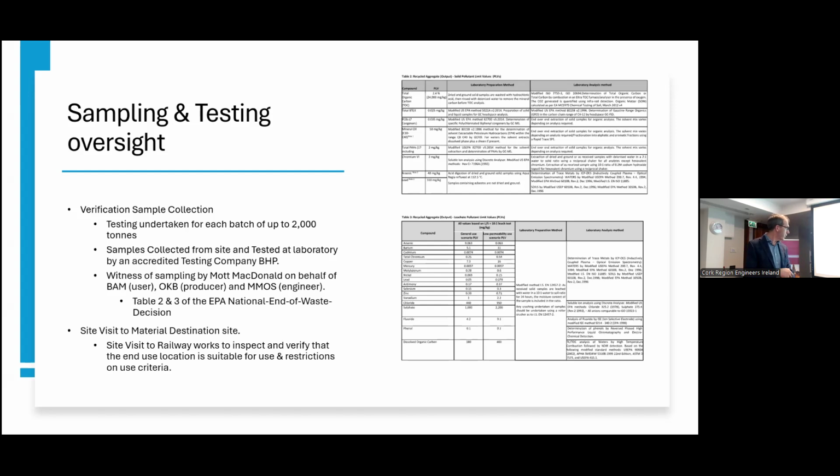We also undertook a visit down to the railway site, because if you remember, there are some uses that are acceptable and some uses that are not acceptable. So we had to satisfy ourselves as the producer that the use that was being described to us was the correct use according to the document.